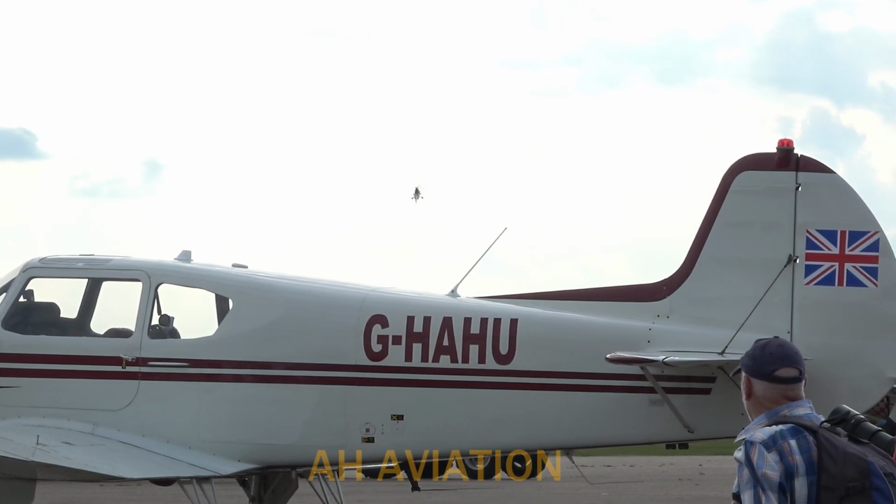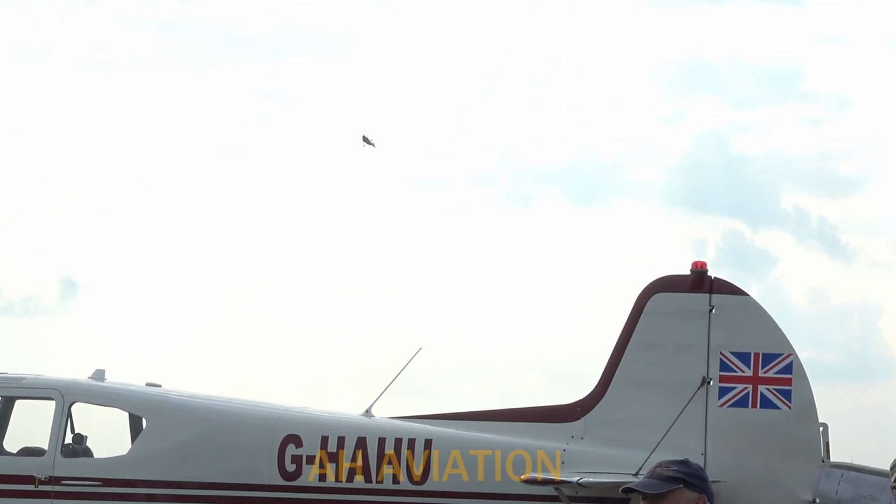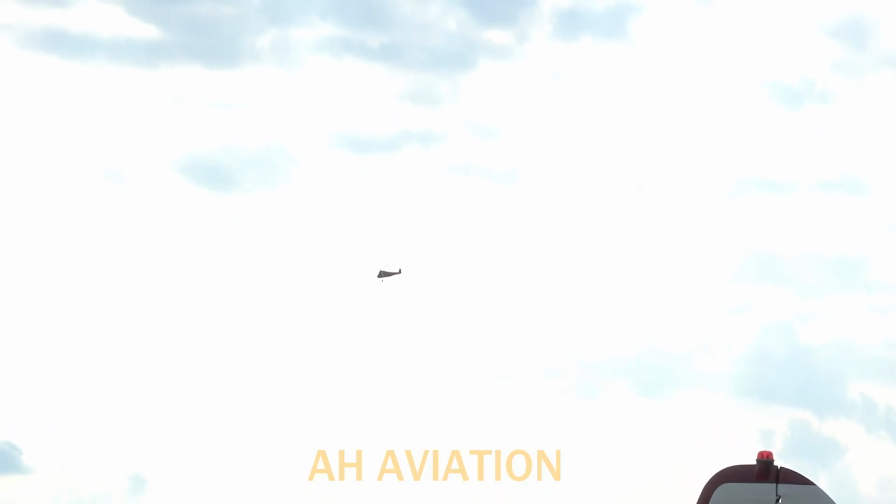Those RAF Wessex HC2s operated worldwide in support of British and Allied forces. They served for many years in Northern Ireland, and upon the handover of the territory to Chinese control in 1997, RAF Wessex were the last British military aircraft stationed in Hong Kong.